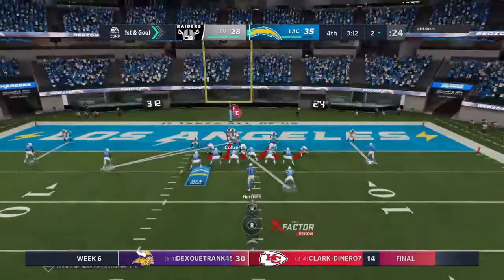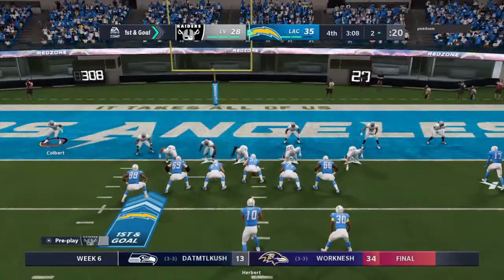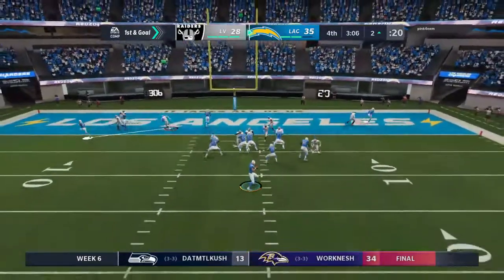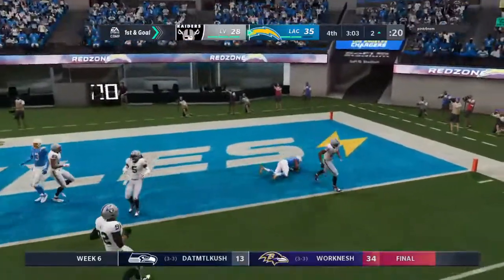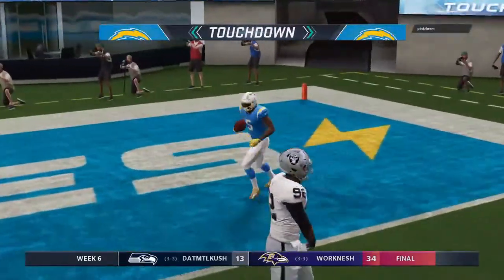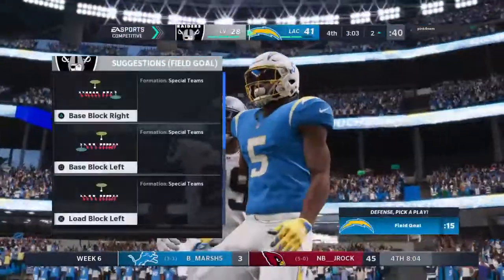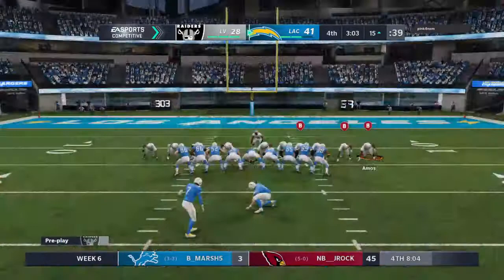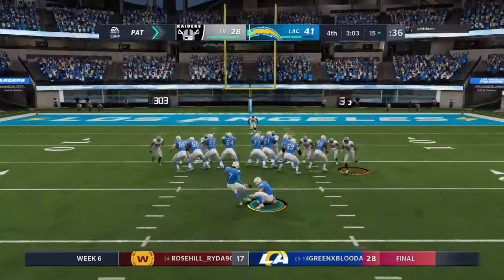1st and goal at the 2-yard line. From the gun, Herbert. He's got his man. It's caught. Touchdown, Chargers. Breshad Perriman, his 3rd touchdown now on the year. And the Chargers find a way to stretch their lead.